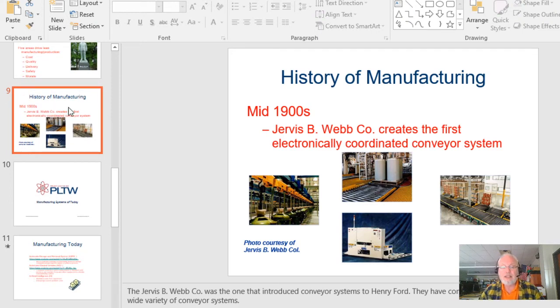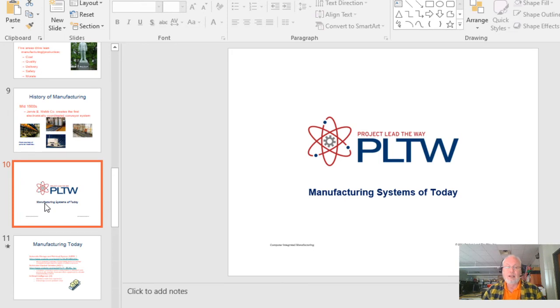Now, in the mid 1900s, Jarvis B. Webb Company created the first electronically coordinated conveyor system. He's the guy that went to Henry Ford and said, "Hey, I have something here that you should probably think about using on your assembly lines." And they started to build conveyor systems for the Ford Motor Company.